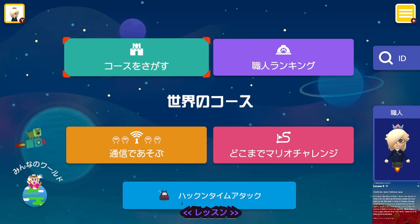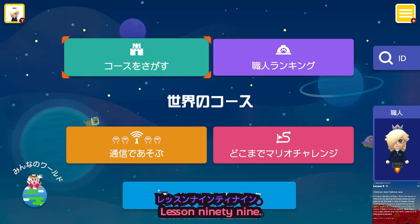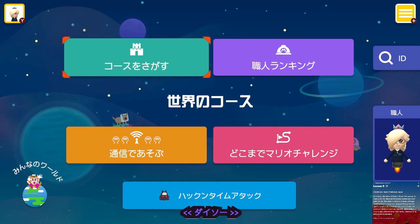Lesson 99. Okay, so let's read about these bushes here.